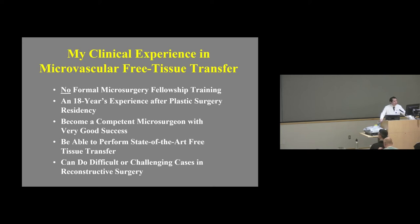In terms of my own clinical experience, I never had a formal microsurgery fellowship training. Whatever I got is based on my residency training as well as my 18 years of clinical practice after plastic residency. I feel myself to have become a competent microsurgeon with very good success, and I can often perform state-of-the-art free tissue transfer, sometimes dealing with very difficult or challenging cases in reconstructive plastic surgery.